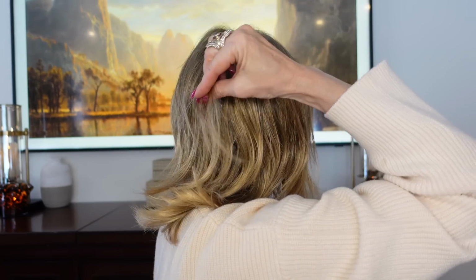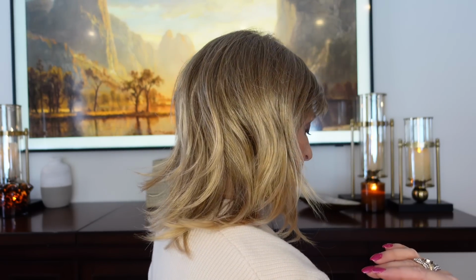The length from the ear tab is 9 inches. The top, 4 inches to 11 inches. The sides, 3.5 to 9 inches, and she weighs 3.95 ounces. So Fiona was 3.3, so there is definitely a difference in the density, and I can feel that. And also, I would say the layers to this are shorter. So you have a definite short piece up here. It's a little bit wispy down here.